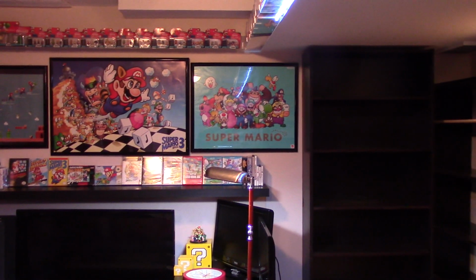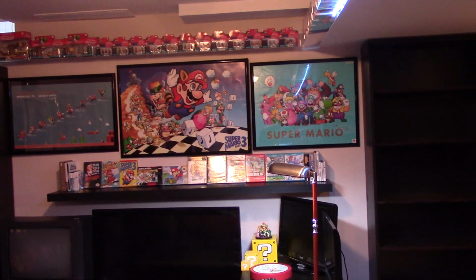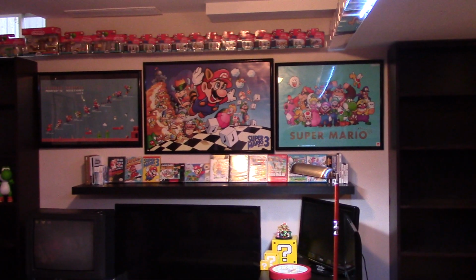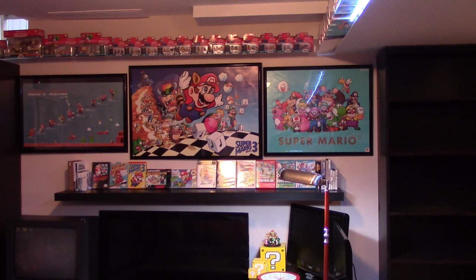And then I have my original Super Mario poster that I've had for years as well. Those 3 posters are probably not all going to stay up there forever. They might change around position. I might put a different poster up there if I get it. But I really like the Super Mario Bros. 3 poster, so I'm proud of that.